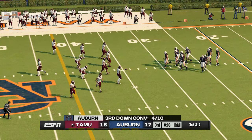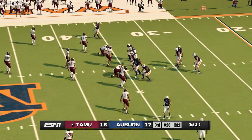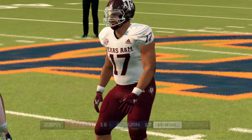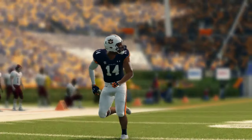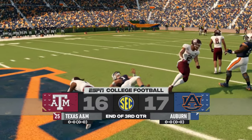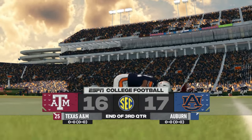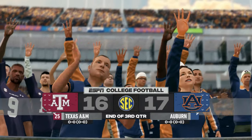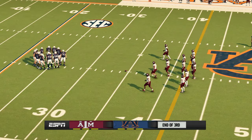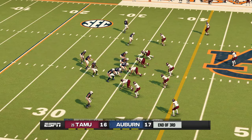It's third down and seven to go. Ball on their own 35. So at the end of the third quarter, Auburn in front, 17-16. Back to the action here. Tight ball game in the fourth quarter. Auburn up a point.